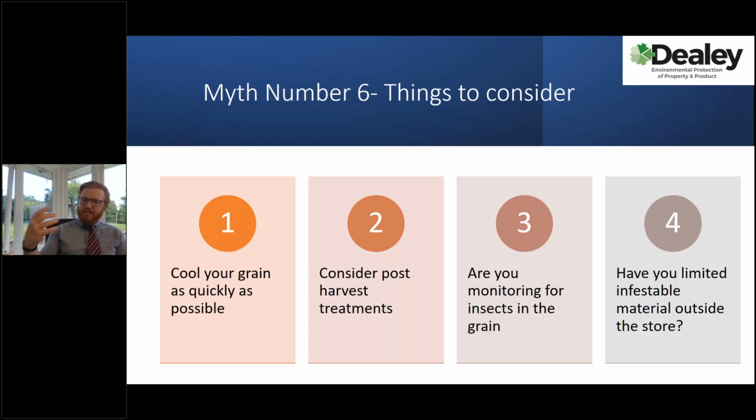Also, are you monitoring for insects in the grain? You've got to have it in your arsenal. You've got your pitfall traps, you have sieves. I can't believe that nobody has sieves. They're absolutely marvelous things to have. You go through the grain and just sieve the surface of it. And then limiting the infestable material outside the store. Have I mentioned that before? It is important. Crack on, please, Christian.